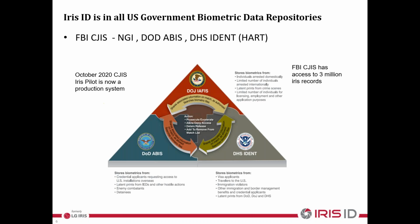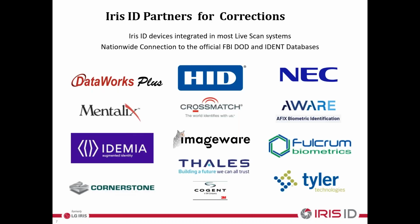And we can go to the next slide. So to feed that database, we have a lot of partners. Today, we're talking specifically with ImageWare. This is kind of a short list. Some of these brands might be recognizable to you. It's a fairly short list with respect to the Iris ID global footprint. And hundreds of other integrators around the world do systems for a lot of different types of applications that might not specifically be law enforcement, but go into some of our other vertical markets.